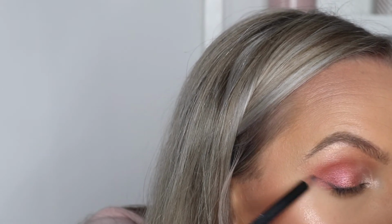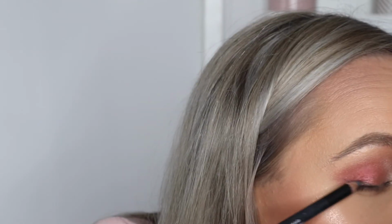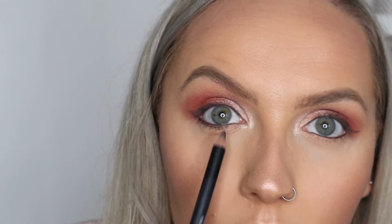So I'm going to sort of roughly do just a little wing with the liner, but I'm using a really light hand because I don't want it to be harsh. I want it to look sort of like a smudged line like so, and I'm also going to run it along my lower lash line just to sort of smudge it out. I literally put the pencil on its side like upright like this and run the side of the pencil along where my lower lashes are, and I'm making sure it's sort of a bit thicker on the outside and then gets a bit thinner towards the centre.